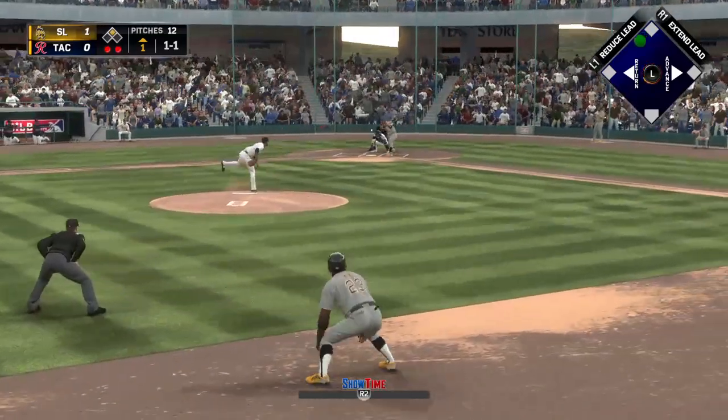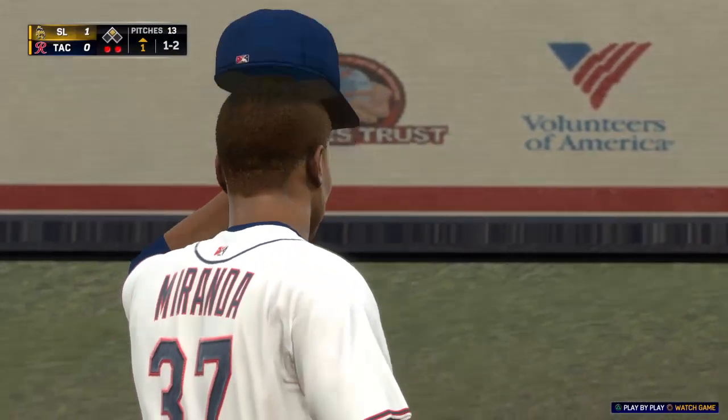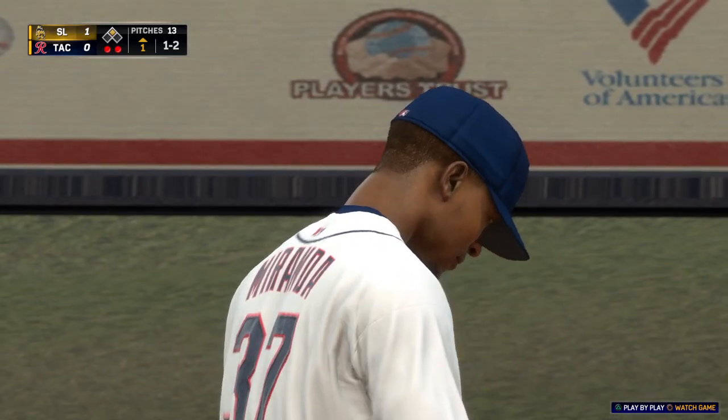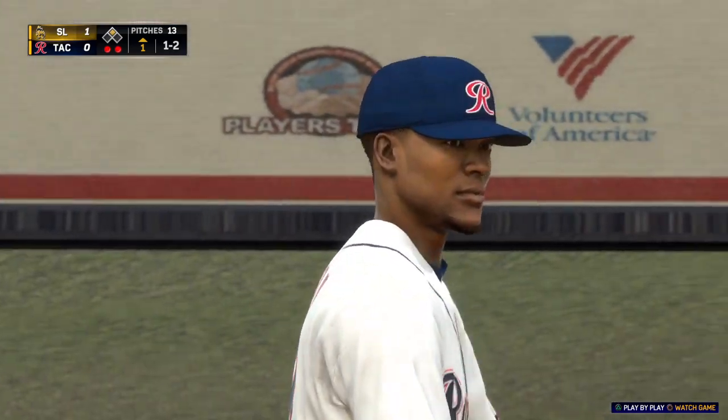Even at a ball and a strike, here's the pitch. A fastball that he's way out in front of. A swing and a miss. I love how aggressive he is. He's just attacking the zone with the fastball. Now he's at a 1-2 count, and really he can go anywhere he wants now.